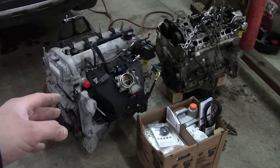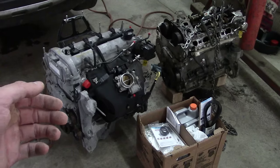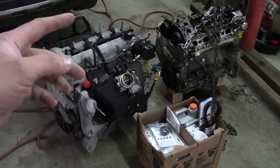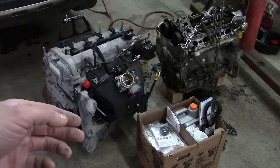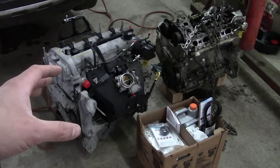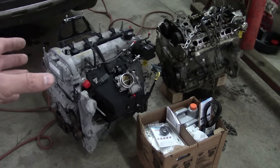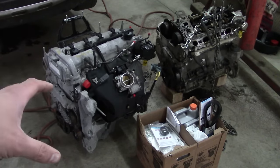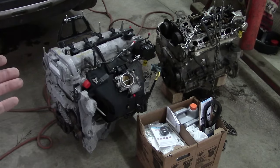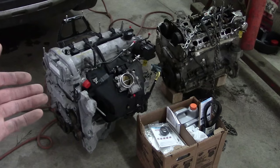Tuesday afternoon rolled around. I still hadn't heard from them. Finally gave them a call, and I guess basically what happened is they processed my order, but before they actually got the engine pulled out of the vehicle, they sent everybody home because of the virus. So there was nobody there to take it out. It was still available, still reserved for me, but fat lot of good that did.